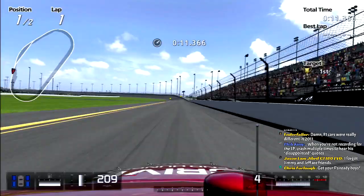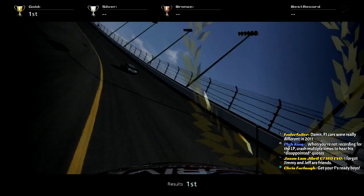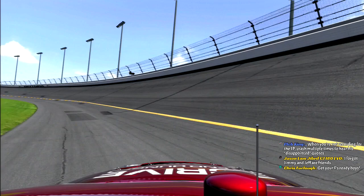And there's a big one! Jeff Gordon hits the wall! Excellent. There you go. I had to do something.